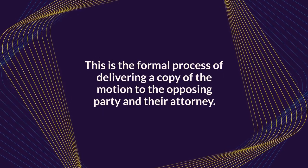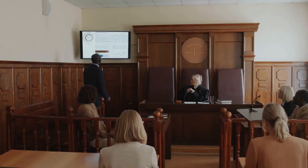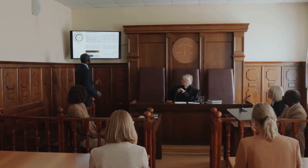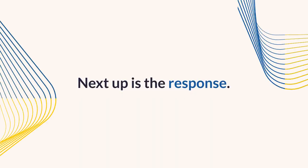This is the formal process of delivering a copy of the motion to the opposing party and their attorney. This isn't optional, court rules require it to ensure everyone is aware of the request and has a fair chance to react. Next up is the response.